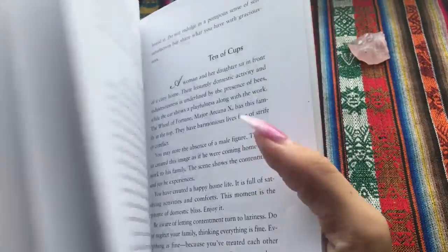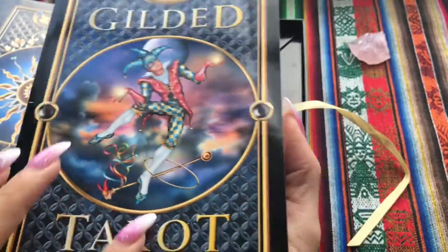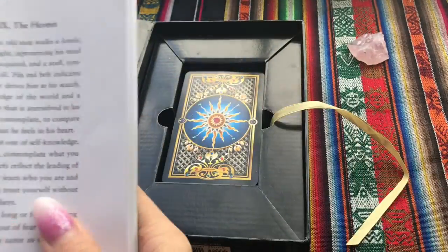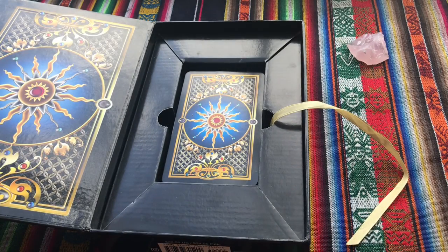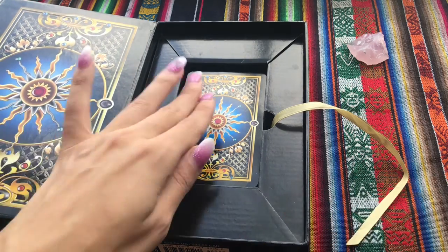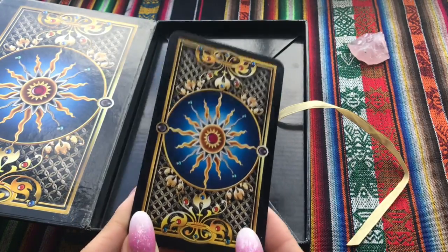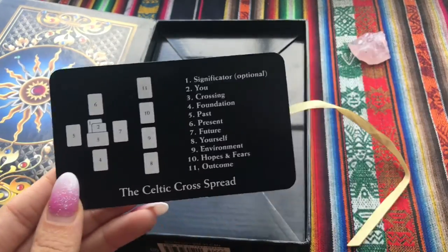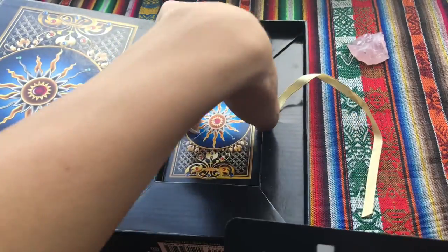With the notes, in the beginning, if you read the book, it will have you go through each card and write down what you intuitively feel right here. So when you learn your deck, it's about what you are learning and what you feel and what comes to you. That's what tarot is all about, becoming in tune with your intuition. And I'm just obsessed with the design on the deck. It's so beautiful.